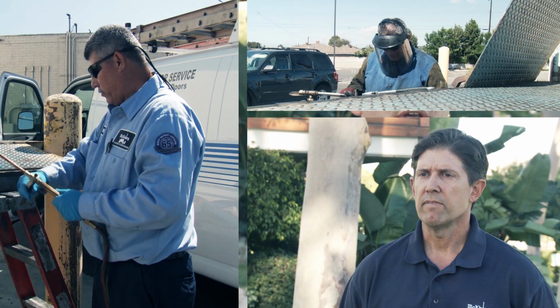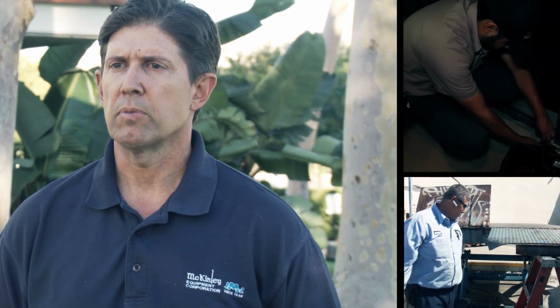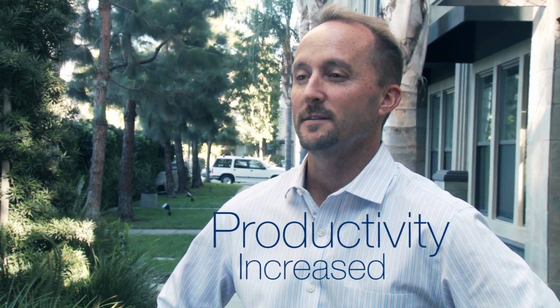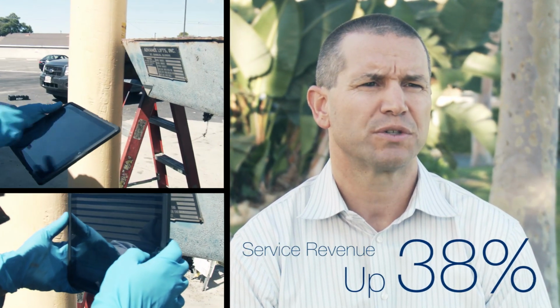Nothing gets lost. The ability to have the customer sign right there, and before we leave, customer has an electronic copy of not only the work order, but possibly the next step and perhaps even an invoice. Our biggest change has been productivity's come up quite a bit. Now we've improved our service cash flow by a minimum of 7 days. It's huge. Our service revenue in 2013 is up 38%.